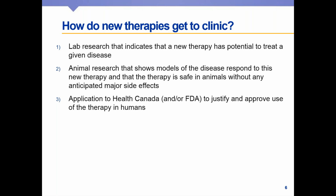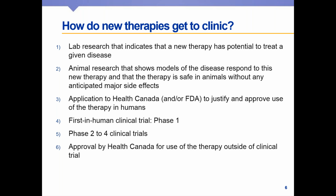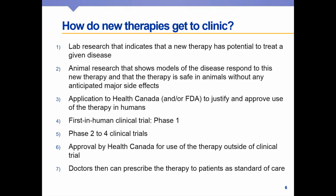So that's a clinical trial application, a CTA, that gets put forward with Health Canada to determine if this is something that Health Canada thinks is safe enough to try in a clinical trial setting. The trial then, just like in Emily's case, goes to a first-in-human clinical trial, which is what we call a phase 1, and I'll explain that in more detail in a second. Then we move to phase 2 to 4 trials, and then eventually, if the new therapy seems to be beneficial without harming people, it will eventually get to approval by Health Canada for the use outside of clinical trial.